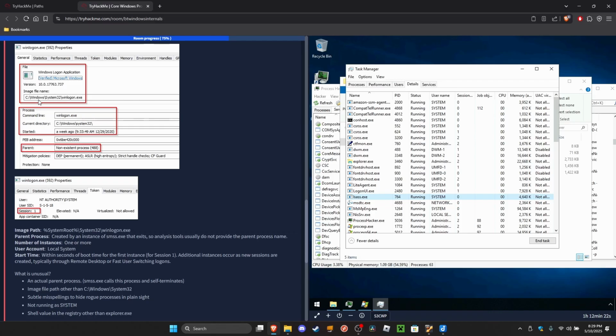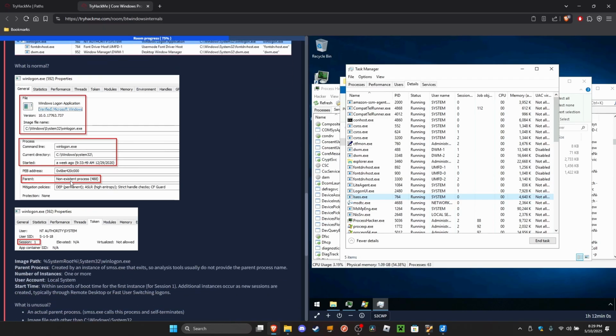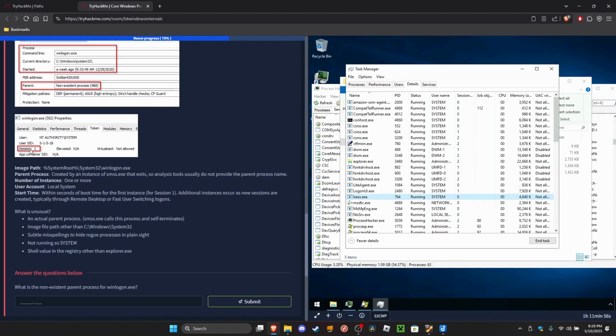So it's normal if we have it in the right file location, the process command line directory, maybe the start time, whenever you actually ran or turned on your computer, and then the parent ID. Again, it's with that SMSS, right? Because once SMSS launches it in session 0, it copies session 1 and then self-terminates. So that's why I shouldn't have a parent process up there. And then it's again session 1.